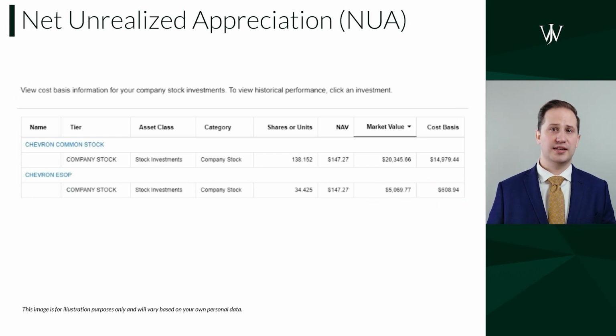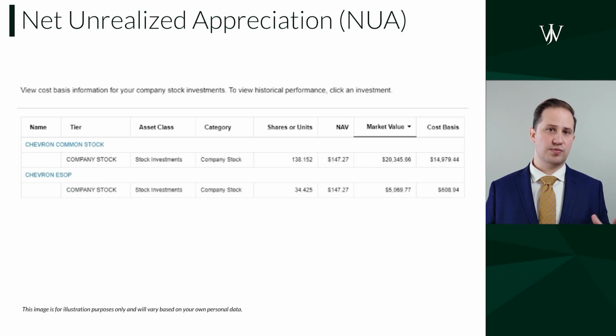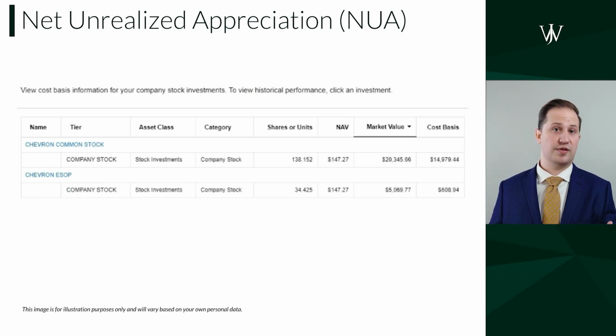Normally, you'd be taxed on the entire $5,000 distribution, but NUA allows you to carve out the ESOP shares and move them to a taxable account. The difference between the market value and the cost basis is then taxed as a long-term capital gain rather than ordinary income. A huge potential tax savings. NUA can only be triggered at retirement or another qualifying event. So if you hold ESOP shares, it may make sense to keep them through retirement. This is a strategy that may be missed when putting together retirement plans for Chevron professionals.